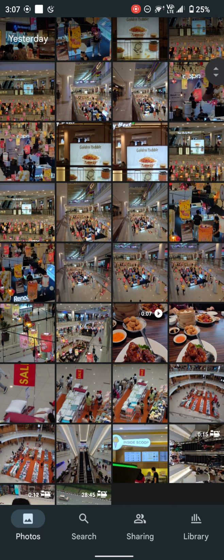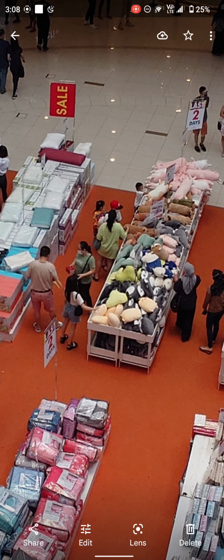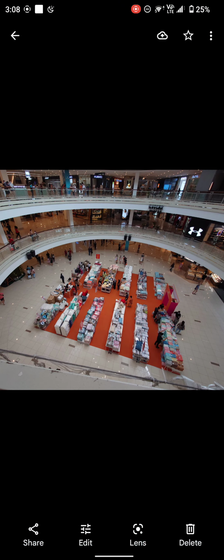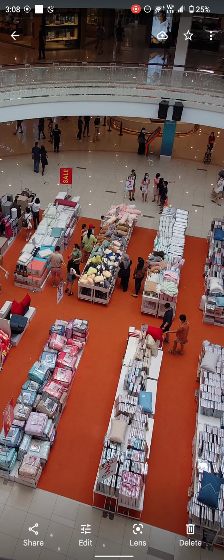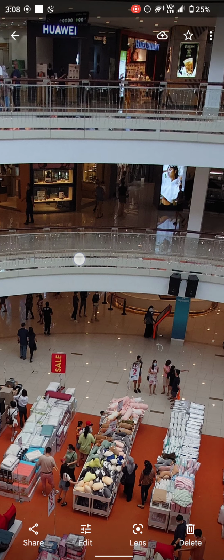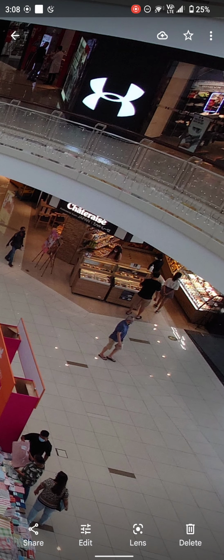Of course there are some comparisons that I did with this phone. Here I stand on the second floor of the shopping mall, trying to capture things on the ground floor. The distance between the object and where I'm standing is more than 30 meters, or at least 20 meters. That one is the wide angle. The detail is not that good, but still acceptable. You can read the wording like last 2 days over here. Even the sign plate showing Huawei, Mi, and Honor, and the signboard of the shop, I am still able to read, right.